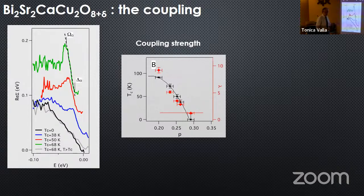This is perfect. This is what you want to do. You know, aluminum is superconducting, but TC is, I don't know, 3 Kelvin. Lead has much stronger coupling. You can deduce it from your STM, and TC is also higher. So I have something for the first time that scales with superconductivity. So TC, black, coupling constant, red. You see that as you approach optimal doping, this becomes 10. This is very, very strong coupling, but it's not on phonons, as you will see.